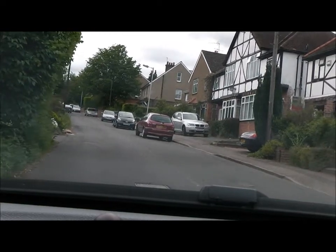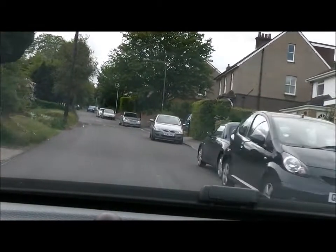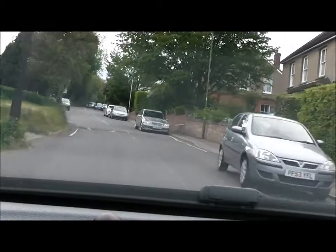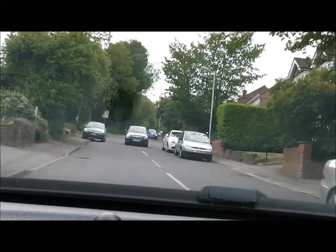Do you have any questions on that? No. No? Yeah, that hand up, clutch up should help. Other than that, you checked your mirrors and your signal, and you were taking it nicely. If only you had that clutch up, you'd have been fine.